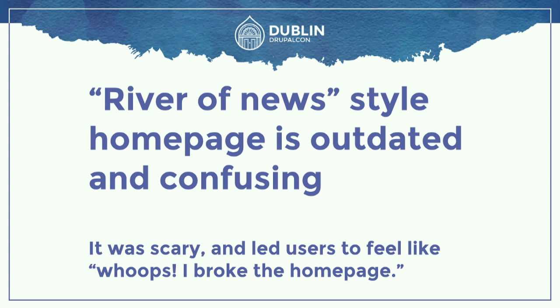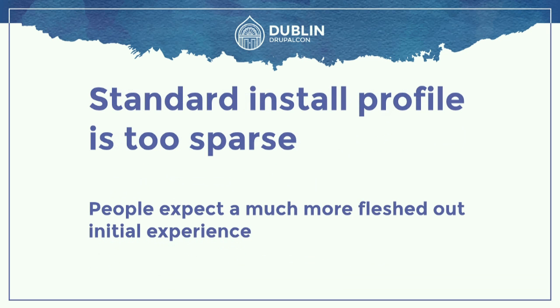The homepage is outdated in its format, and, well, may not seem like a big issue, but once a first post is posted to the front page, it's totally confusing for people. Is this the post? Is this something else? And if it leads people to feel like, oops, I broke something, that's not good. That, in summary, means that the standard install profile is too sparse. People expect much more once they've succeeded in installing Drupal.